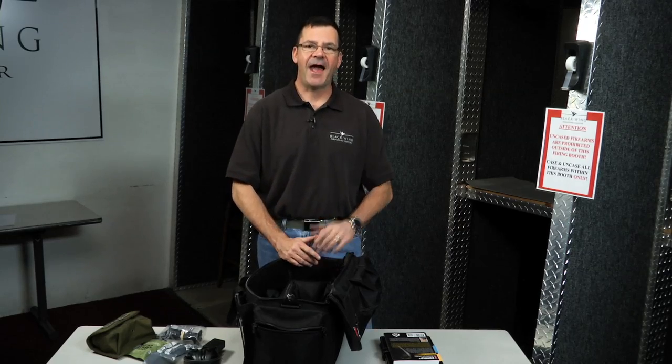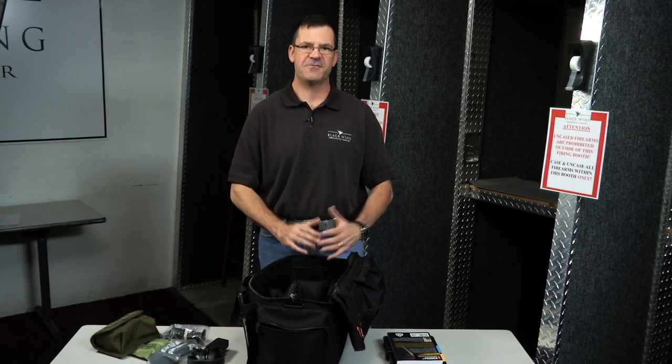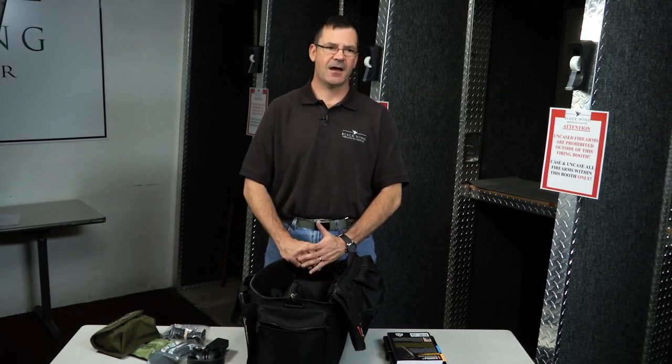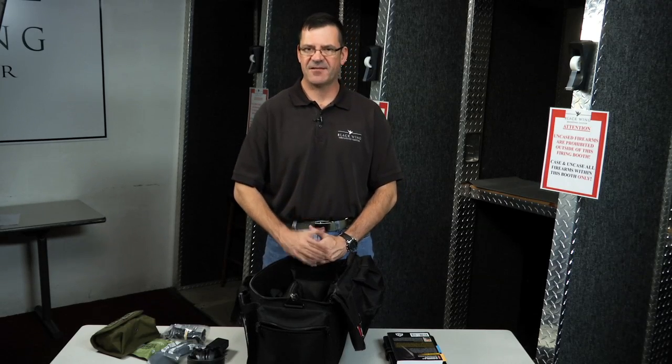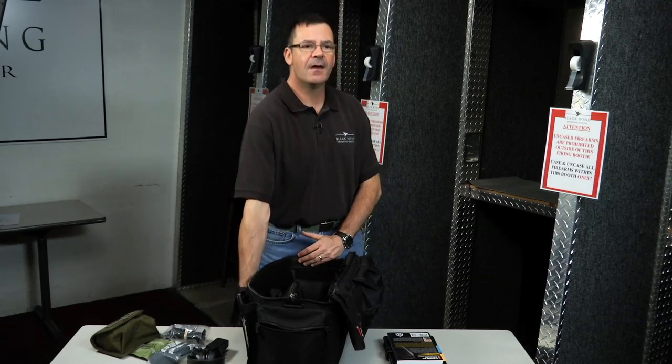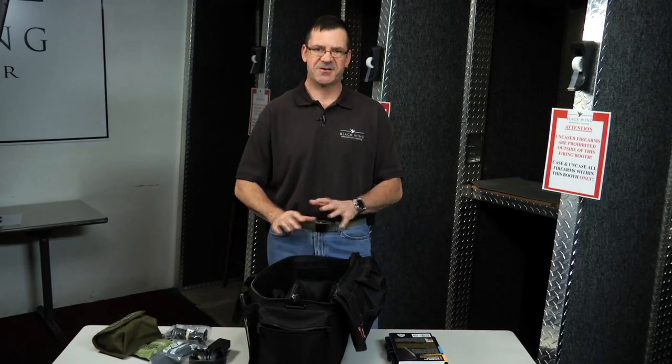So again, after you've made your preparations to visit the range, double check what you've packed. Make sure that you've got what you need. If you need more ammo, make sure that the range operator sells that ammunition. If you need a specific target, check and see if they're going to have that, or bring something that the range will allow you to create your own target with. Whatever it's going to be, make sure that you have the gear that you're going to need when you visit the indoor range.